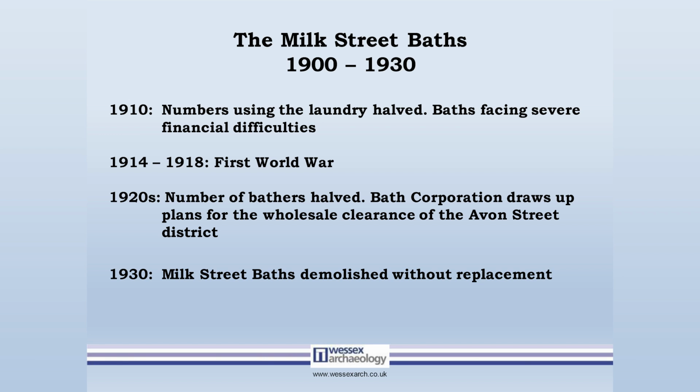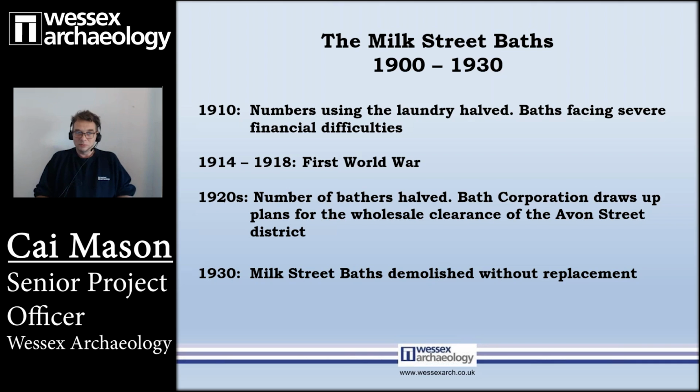The reason the number of people using the laundry was dropping, there's a few different reasons, but the main one was as Bath's suburbs developed, those that could afford to move did so. You also had lots of industrial premises in the Avon Street district expanding, so where people used to live were being knocked down and replaced by factories. So overall, the population levels dropped.